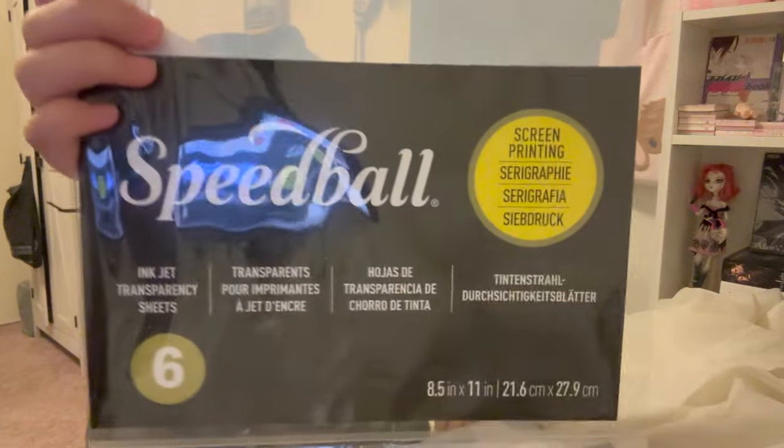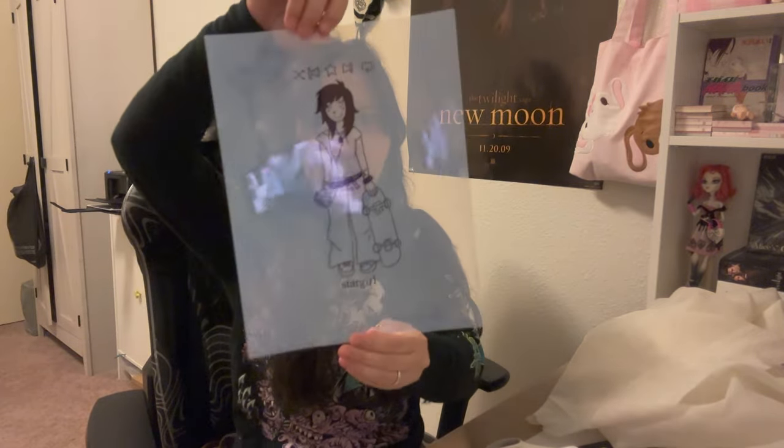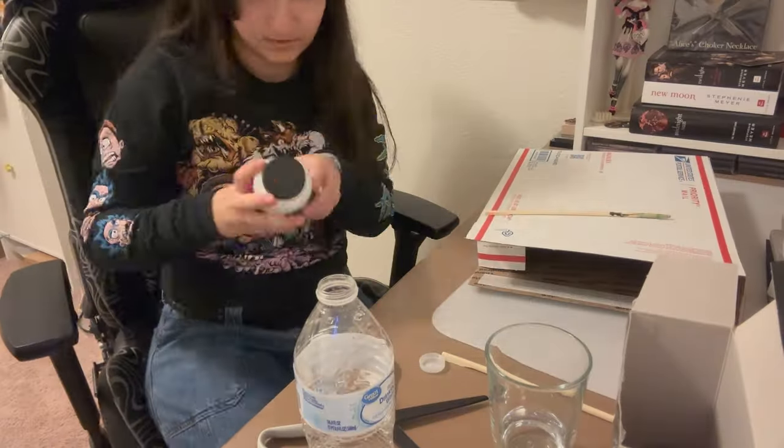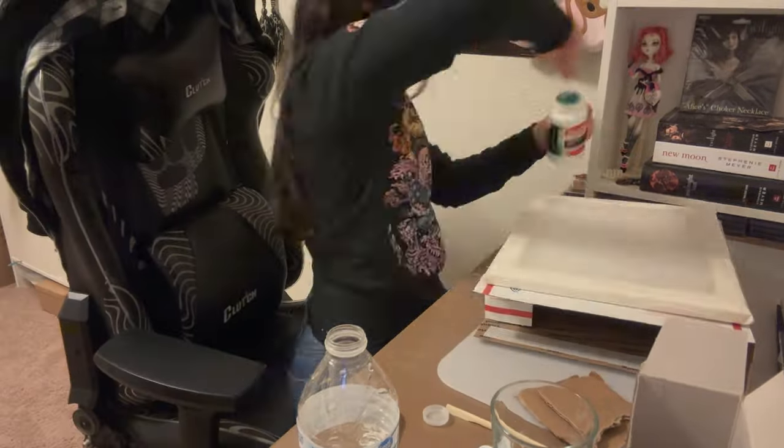And then I got a pack of canvases. And then for the image itself, I showed this right now already, but I got the speedball screen printing inkjet paper. And then I used some clear tape to tape the two transparency sheets together so that less light could go through. Here I am mixing the photo emulsion, and I did it so wrong, like so wrong.